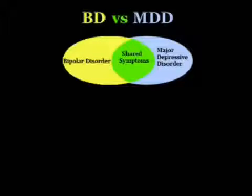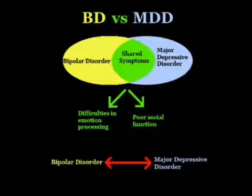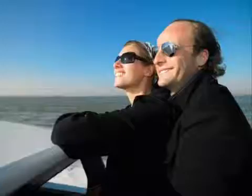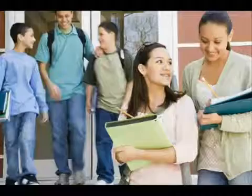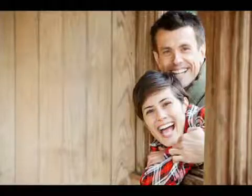Because depressive episodes of bipolar disorder share many symptoms with major depressive disorder, such as difficulties in emotion processing and poor social function, bipolar disorder is commonly misdiagnosed as major depressive disorder. Because the amygdala is a key region implicated in processing emotionally salient stimuli, including emotional facial expressions, activity of the amygdala is key in discriminating bipolar disorder from major depressive disorder.